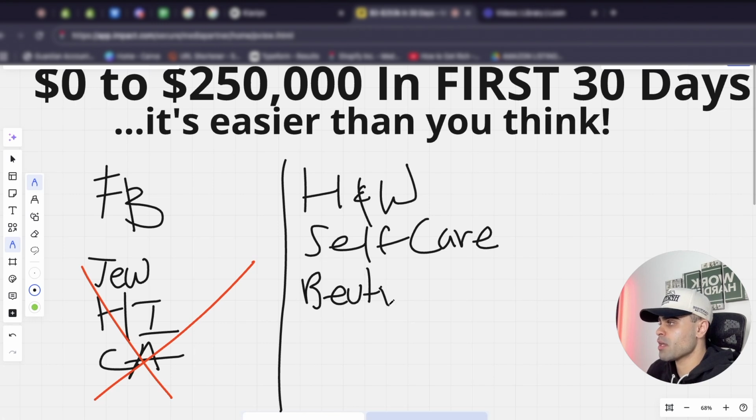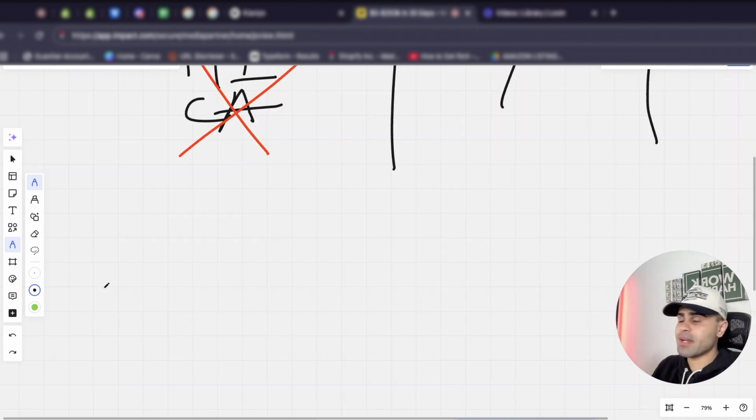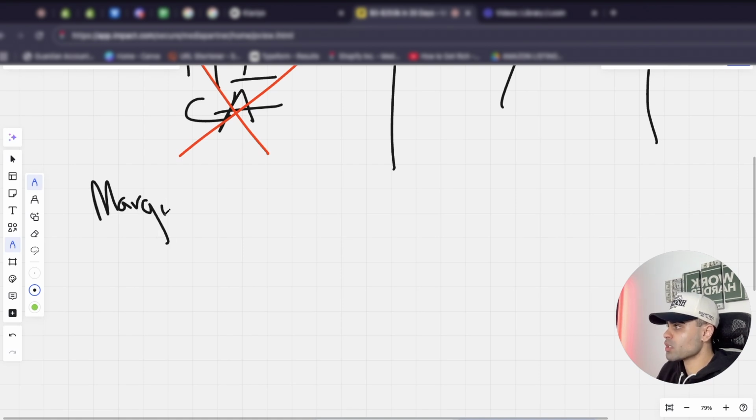Beauty, okay? And that can include oral and skin products, right? So anything like, I don't know, organic, for keyword organic, I'll get there. So anything for your mouth or anything for your skin, for your body, for your face, anything that you can essentially apply on your body, okay? And I really like selling products in this space because they have great margins, okay? They have really, really good margins.